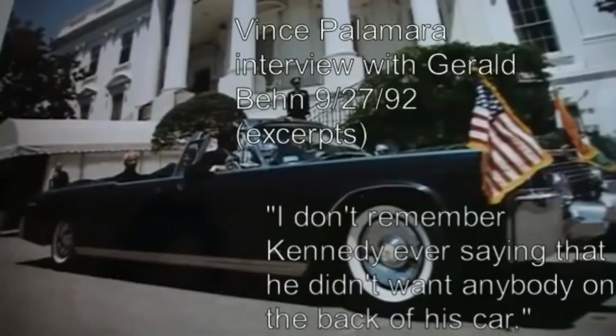Take the one from Kennedy and say that he didn't want anybody on the back of the car. See, that's exactly what I was saying.